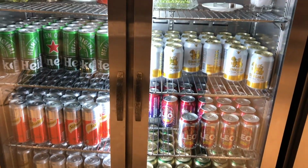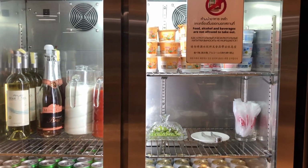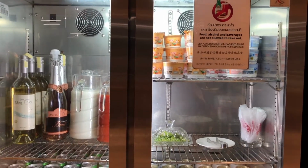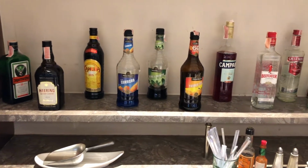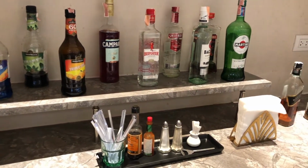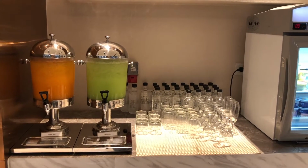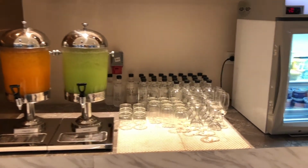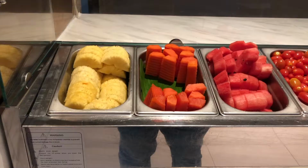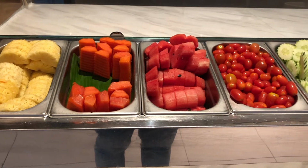There are a few alcoholic beverages for you to choose from here. You could get yourself booze before your flight. Iced orange and guava juice, as well as some ice creams here. Healthy fruit slices here: sliced pineapple, papaya, and watermelon.